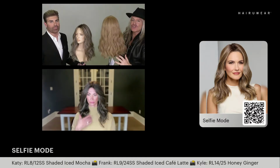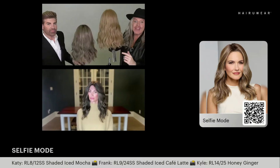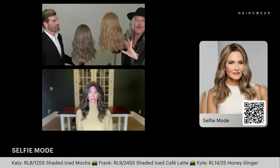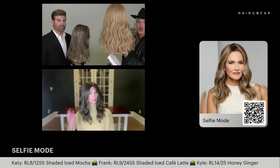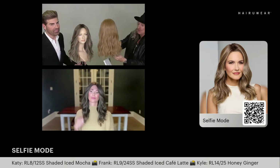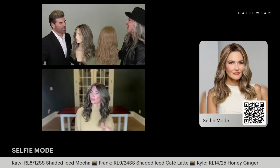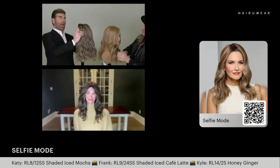So just want to show you quickly. I've just brushed up because the curl comes more beach wavy when she's out of the box, but you can brush her and get the more romantic sort of soft Veronica Lake sort of curl pattern to her. You know, this is going to be a fabulous summer wig. Absolutely. Everybody's going to be rocking it. Which is why we launched it for spring and summer.